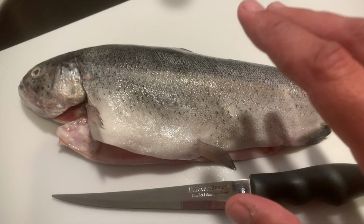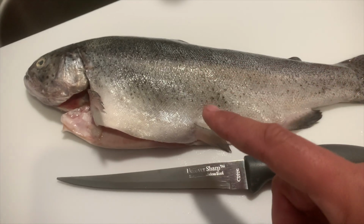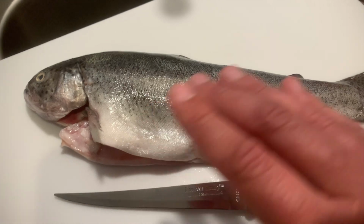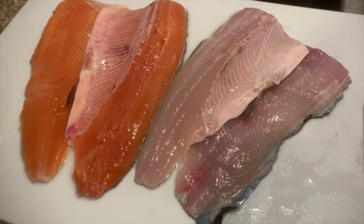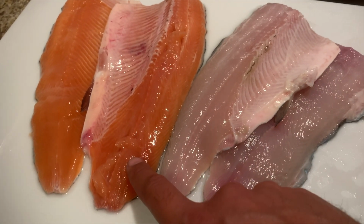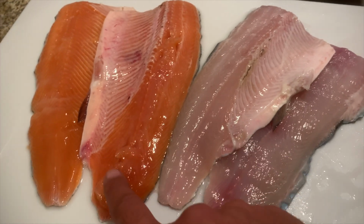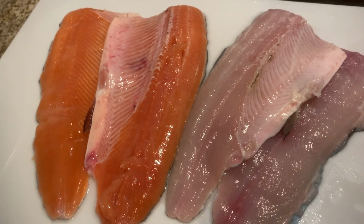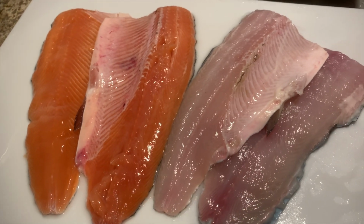We're gonna go ahead and fillet this trout right now. And then we got our other fillets from Santa Ana River Lake that we did the other day, and we're gonna cook them side by side, the same seasoning, and see which one tastes the best. All right, anglers, this is our store-bought trout, and this is our local lake caught trout. We have the store-bought on the right, caught trout on the left. You could tell the difference in the pigment of the meat. The pinker the meat, apparently it's supposed to taste better.